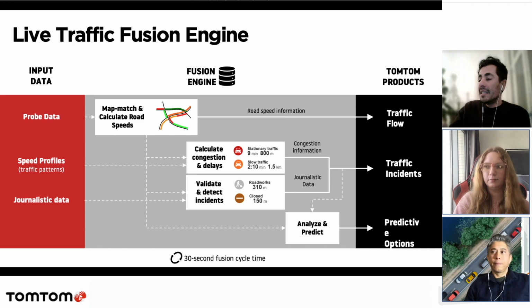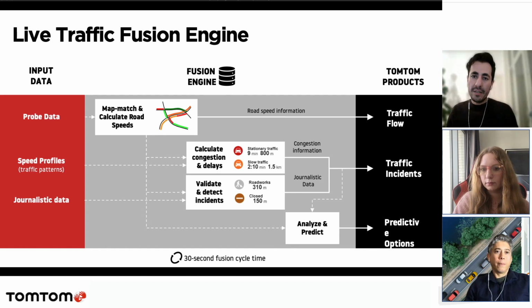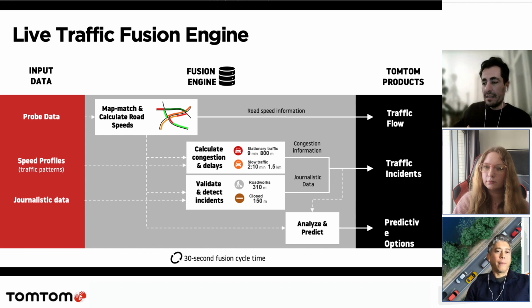Right. What we call the Fusion Engine is a super powerful server that TomTom has, a super cloud computer that we have to ingest all this input data and do a lot of steps. So we match the data, we analyze the speeds, we identify the jams, we identify the roadworks, we identify the road closures. So this is all part of getting raw data and creating the service. And once the service is ready, we need to deliver this service to our customers, to the user.